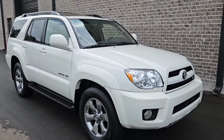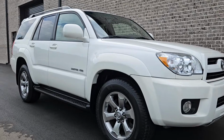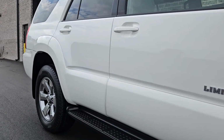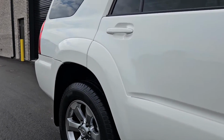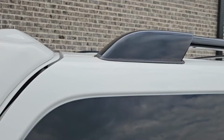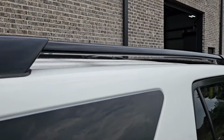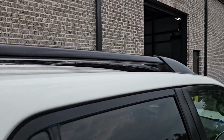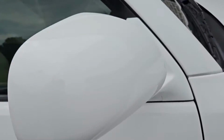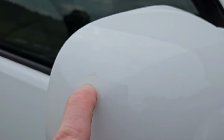The new grille and the new headlights really set this car off, obviously with the detail. It looks so good. Again, roof rack caps, they look new. Same thing with our roof rack, our rails look perfect.